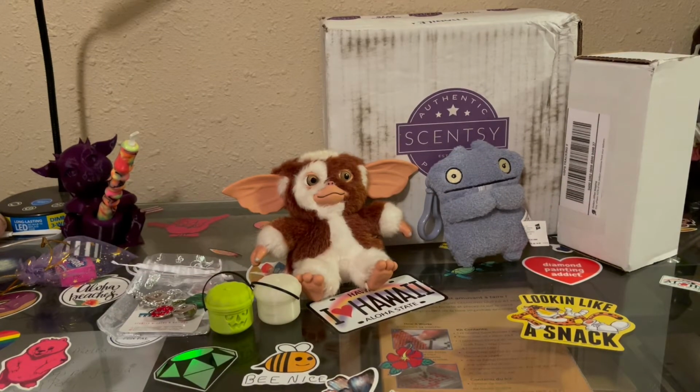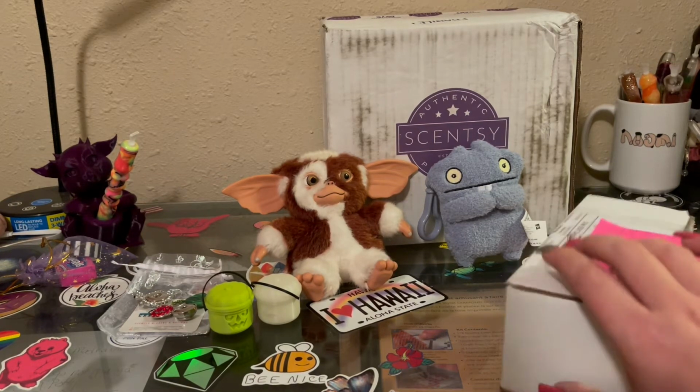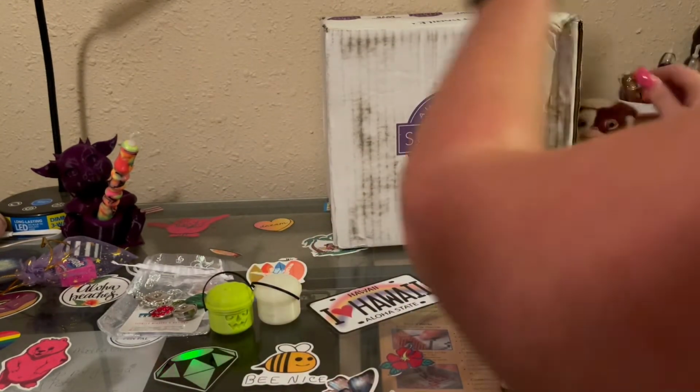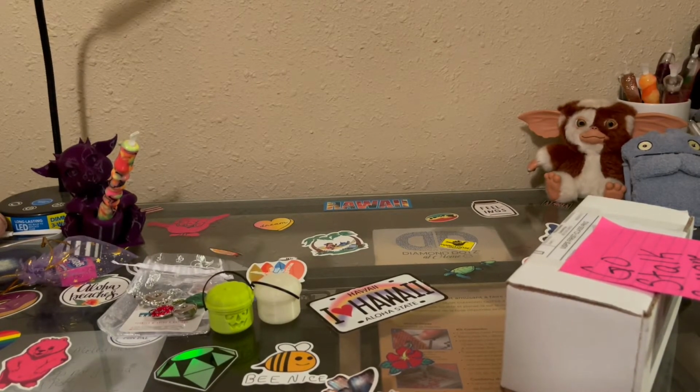All right, let me move some of this stuff out of the way. Hold on, guys. We're going to move Gizmo and Bookie. They're going to go over here. We're going to move the Scentsy box out of the way. I should have done that from the get-go. But no, I like to make things difficult.